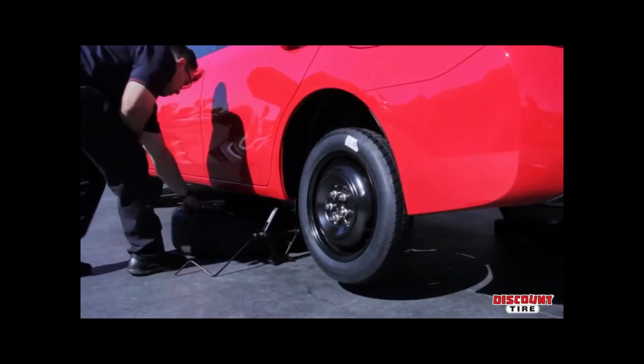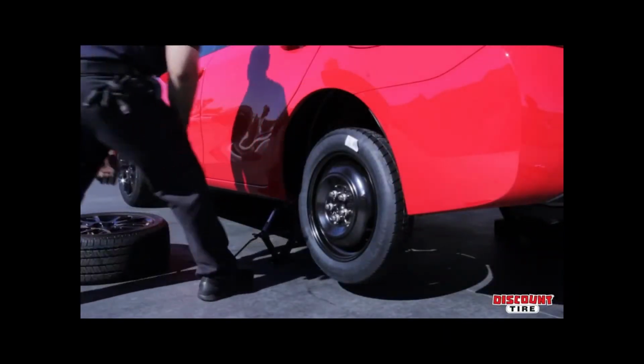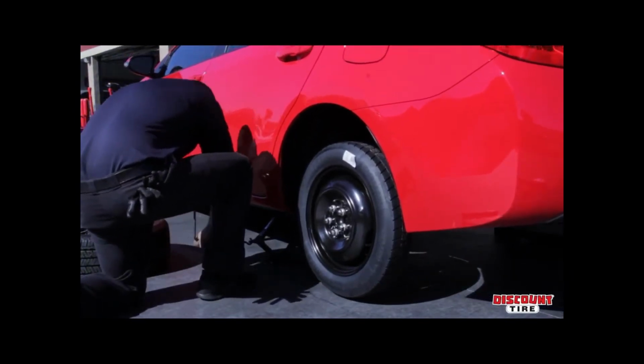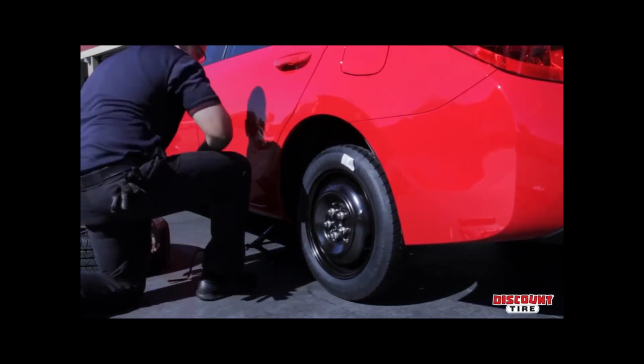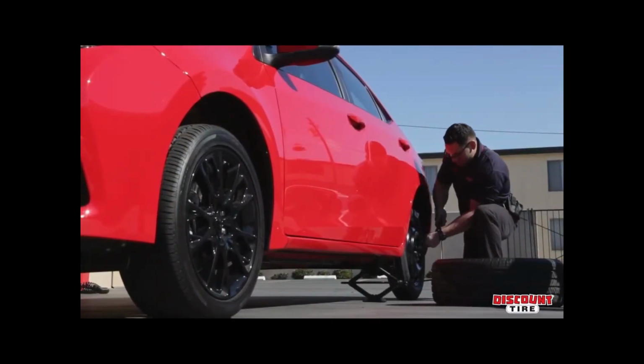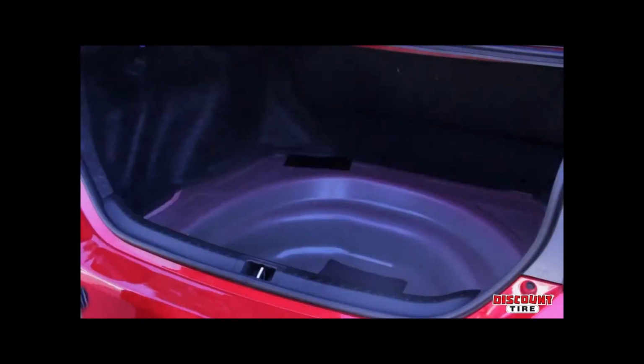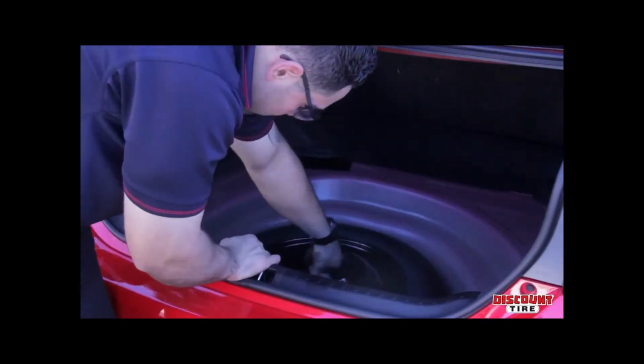Remove the flat tire from underneath the vehicle. Turn the jack handle counterclockwise and lower the vehicle. Once the vehicle is firmly grounded, fully tighten the lug nuts using your wrench, again in the star-shaped pattern. Remember to gather your tools back in place.